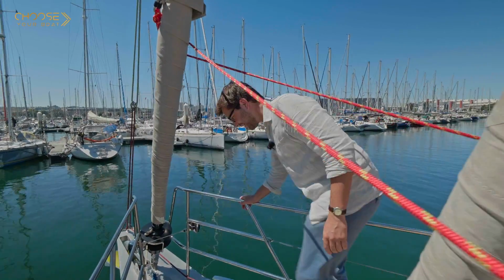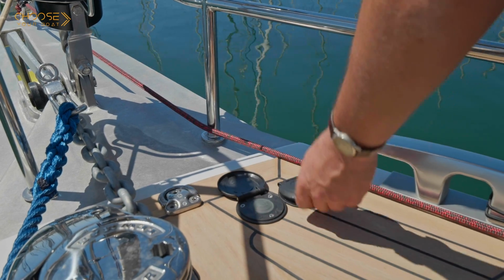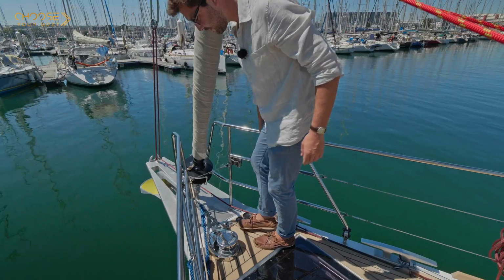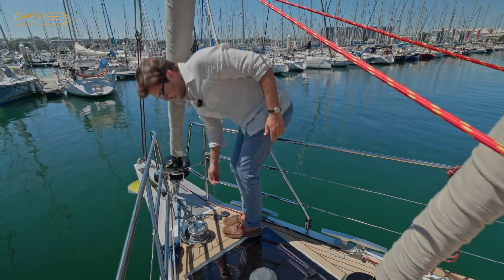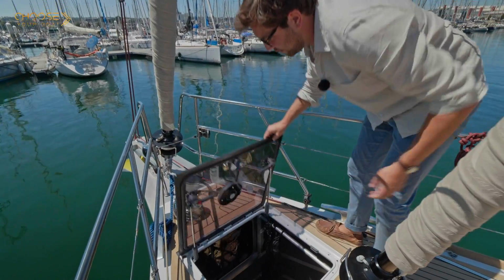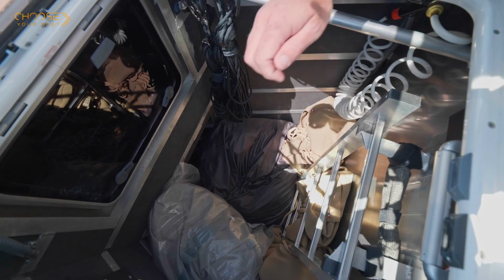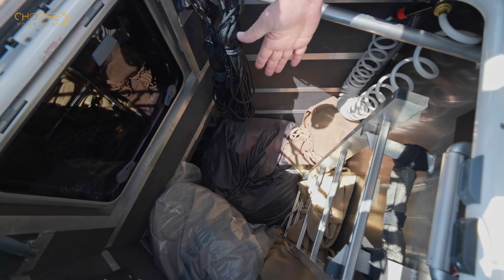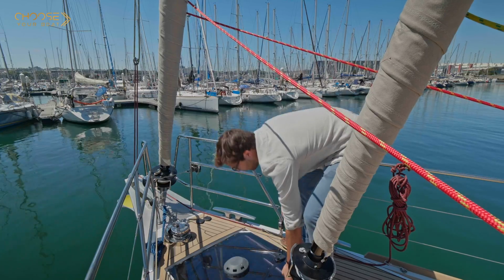Just aft of the bowsprit is the electric windlass with the foot controls for raising and lowering the anchor. Just aft again, there is a large sail locker where you can stow your downwind sails as well as other equipment such as fenders. There is also a washdown pump to clean your chain as you weigh anchor.